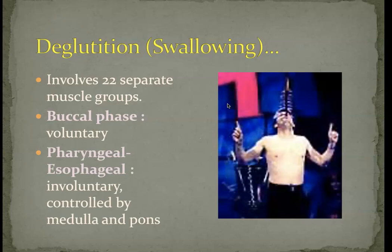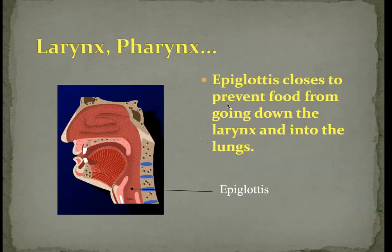And again, we have a reflex here. It hits the esophagus, there's a stretch there. This involuntary control, with a longer reflex through the medulla and pons, will then start the process of peristalsis. You don't have to think about the food going down at that point. It will just happen involuntarily.